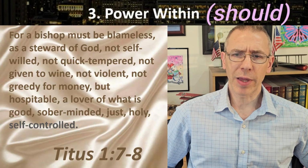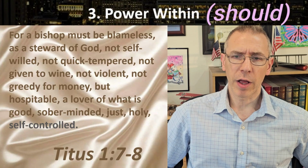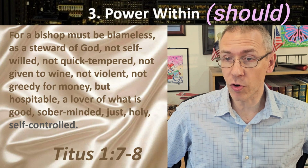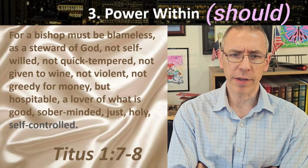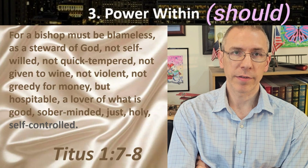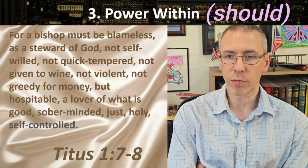For a bishop must be blameless as a steward of God, not self-willed, not quick-tempered, not given to wine, not violent, not greedy for money, but hospitable, a lover of what is good, sober-minded, just, holy, self-controlled. And that self-controlled here is actually Strong's 1468. I think this is the only use of it in the New Testament, enkrates. And it's very closely related to ekrateia. Instead of self-control as a verb, this is self-controlled as an attribute that one has. But it's the same root word.